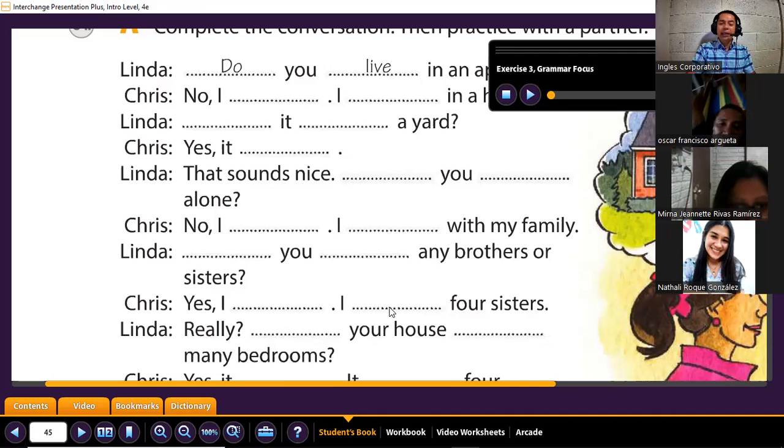Excelentoso, Oscar. Thank you. Oscar, lo veo bien tranquilito ahí en la hamaca. Qué chivo, ¿verdad? Where do you live? I live in San Miguel. San Miguel, Águila.